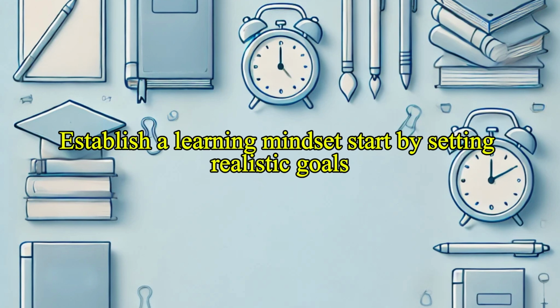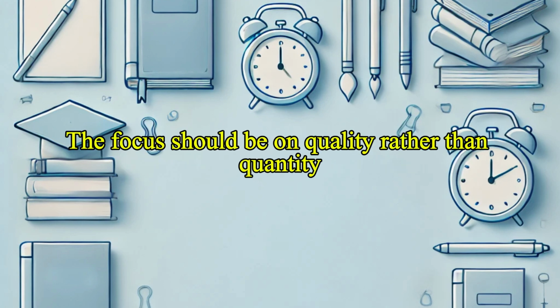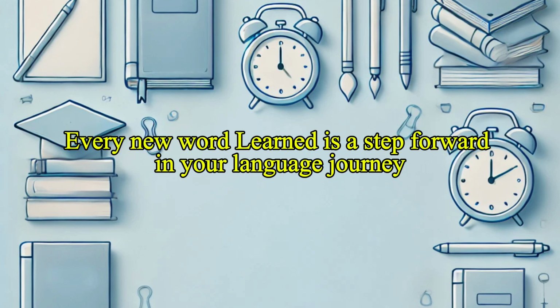A. Establish a learning mindset. Start by setting realistic goals. Decide on a manageable number of new words to learn each day or week. The focus should be on quality rather than quantity. Embrace a growth mindset. Every new word learned is a step forward in your language journey.